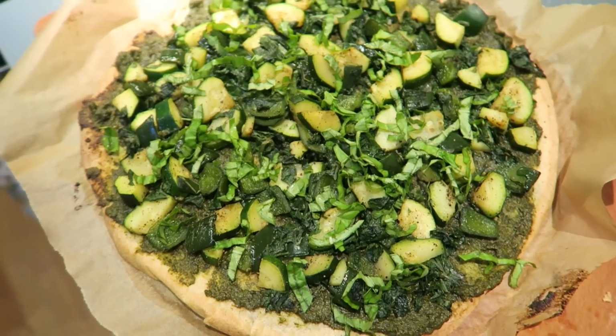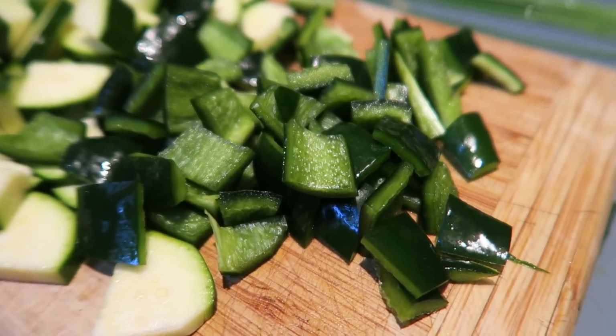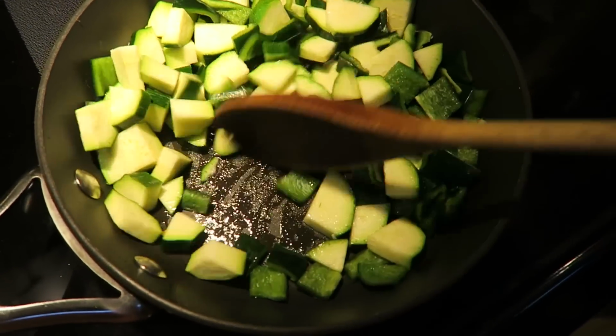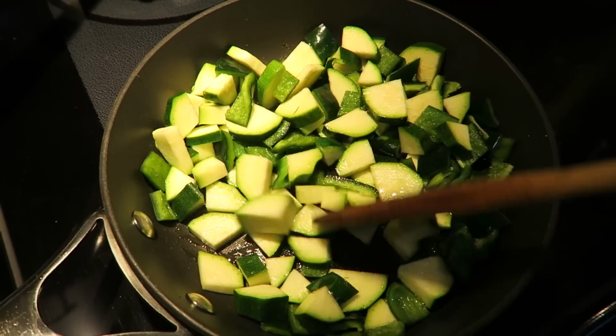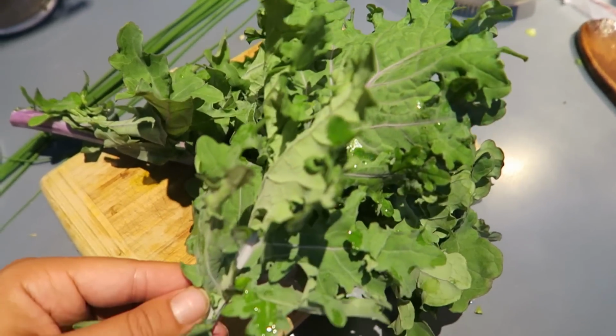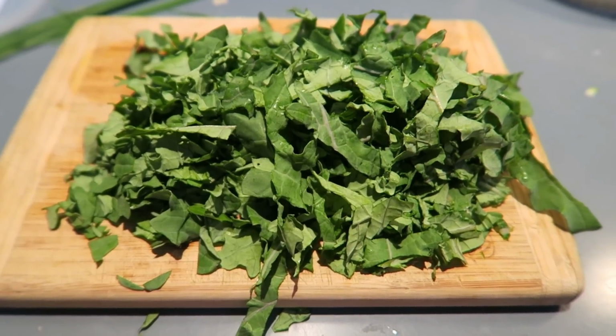So the second pizza that I made, I made it circular, and I topped it with pesto, zucchini, poblano peppers, which I sauteed together in a little bit of olive oil. And then I chopped up some kale that I bought at that farm stand, and I finely chopped it. And I added that into the pan with the zucchini and peppers, and I just sauteed that all until everything was soft.